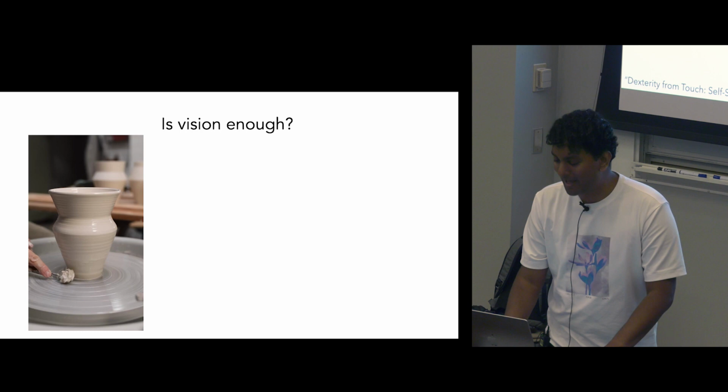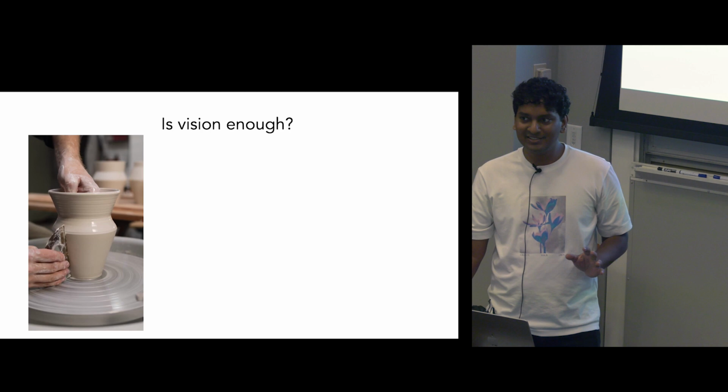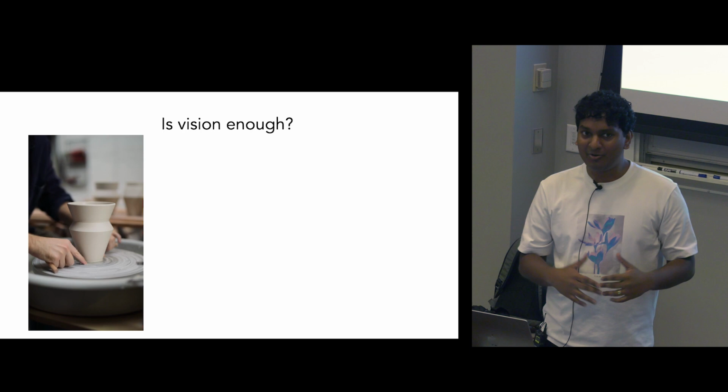Okay, so up till now I've been showing you things on hands, and I've been saying, oh, we have this hand, we have all this vision, tactile, and things work well here. And an obvious question is, okay, let's say you don't work on hands, how can I use this on my task?